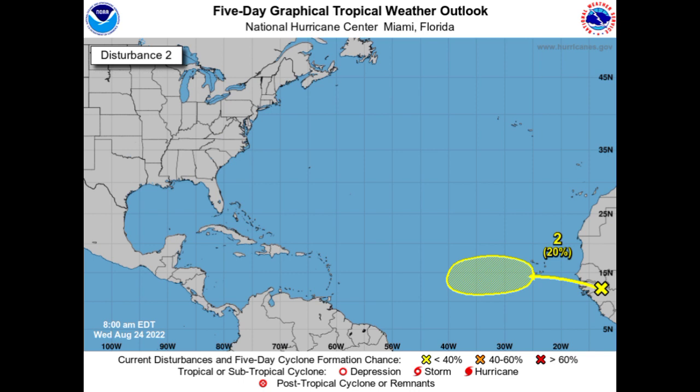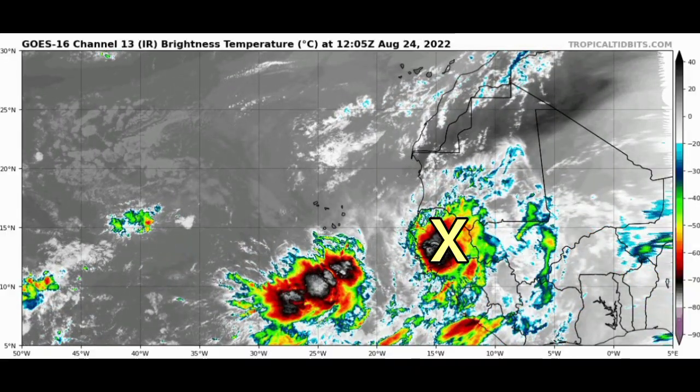But as for it on satellite view, here we have it. And we're seeing that we have all this convection noted within the vicinity of that disturbance. And we also see quite a bit of convection south of the Cabo Verde Islands. So we're going to be seeing more of this.